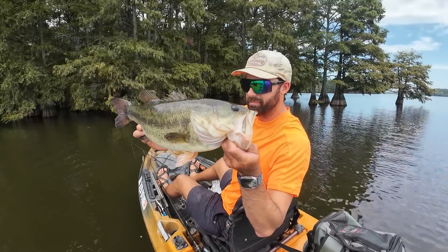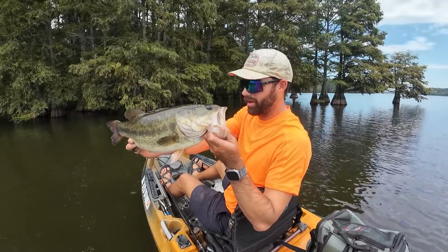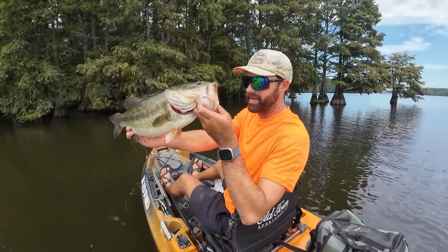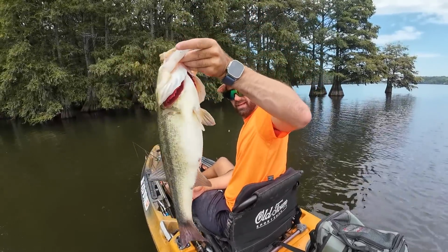4.66 pounds. Caught him on the buzz bait with the 6 cents Divine swim bait, the big one, the 4.4. That's probably my favorite thing to throw on the back of a buzz bait. And this guy gobbled it. I feel like that's bigger than 4.66. I feel like that's a 5.